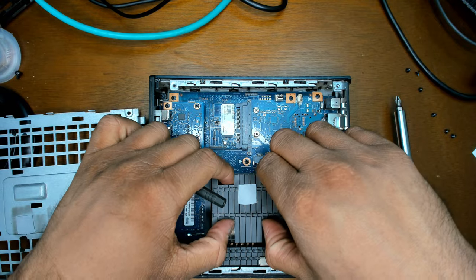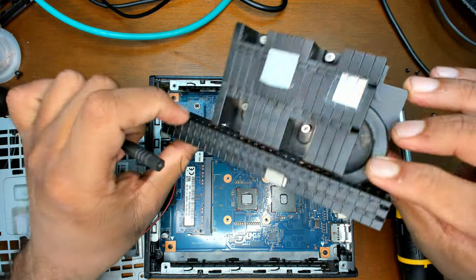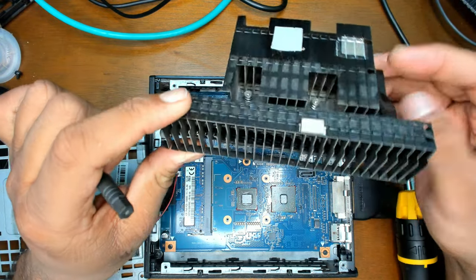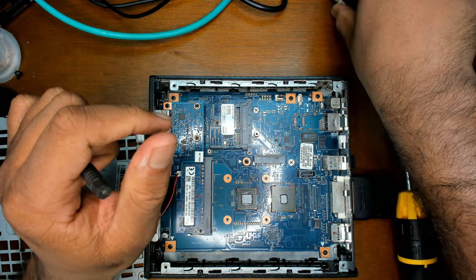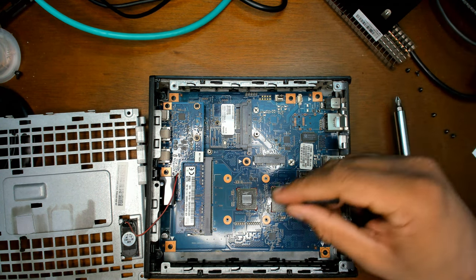I think it should come out now. So yeah, that's your heatsink. Very light, just a single heat pipe running probably through these bits. Okay, I'm not actually sure which one's the CPU and which one's the GPU now, because they both look very similar, and the GPU could be the larger die.